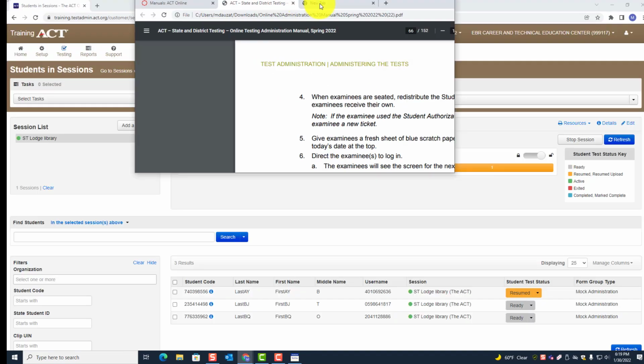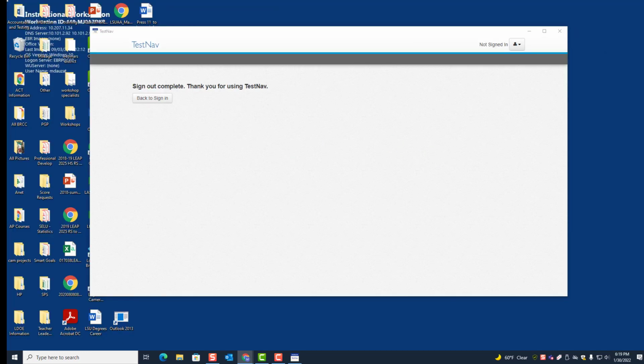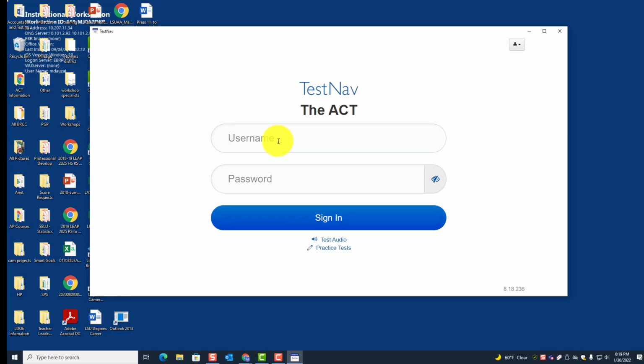with the next test. So let me show you what it looks like. Let me go ahead and move all of this. All right, so I'm going to sign back in right here. I'm going to put the username and password of the same one I used a while ago. So let's see, that was 40106926636, and the password 6FC24F. All right, so let's see what happens. Okay, sign in.